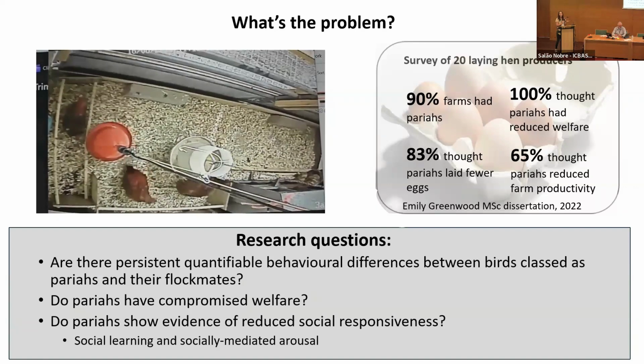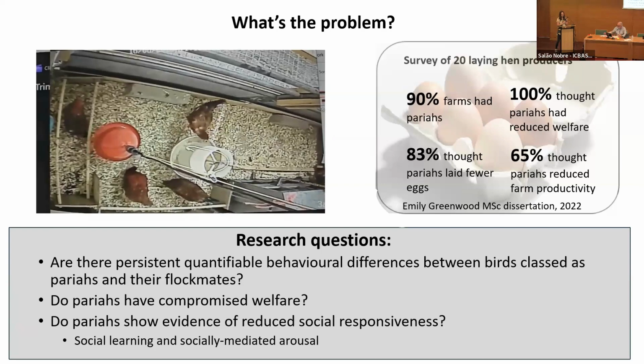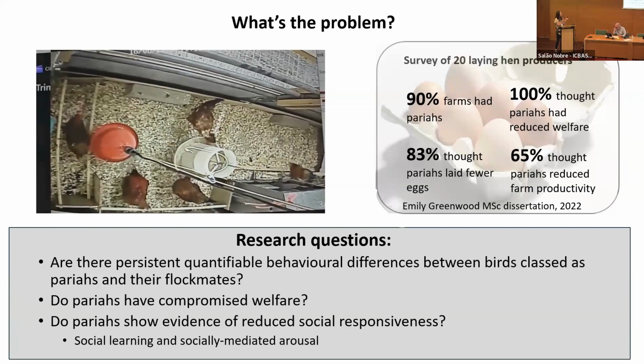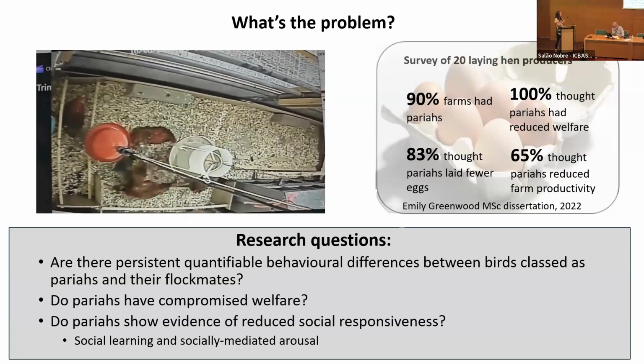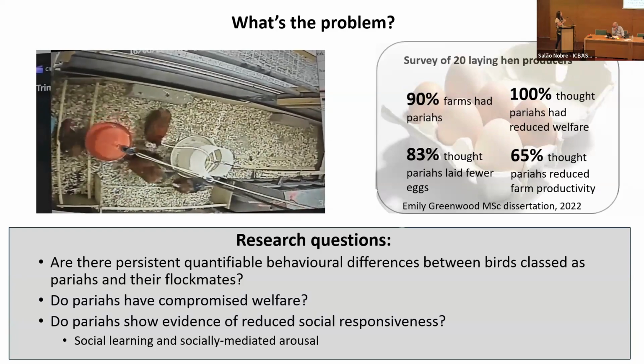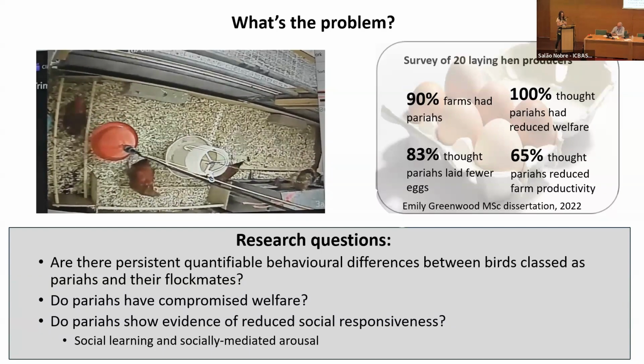So we wanted to know whether we could quantify the behavioural differences between pariahs and the rest of the flock, and in particular, are they persistent? Do they stay as pariahs when they move to a different flock and different flock mates? And importantly, we also wanted to look at whether the behavioural differences indicated compromised welfare.